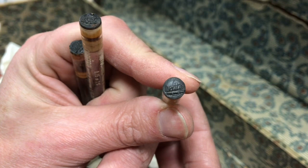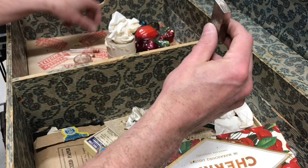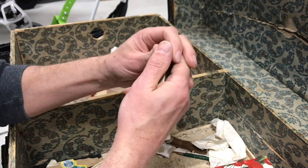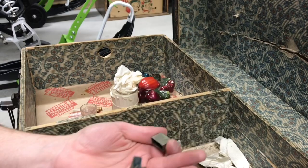It's got a word. What is this? Gillette. Is that actually a blade container? Oh, maybe. We just barely sold all of our shaving stuff on eBay in one batch. We'll put our eBay down below. It's blue in here.